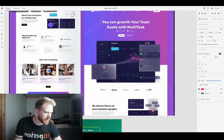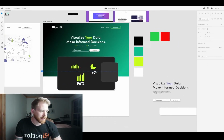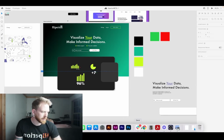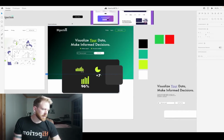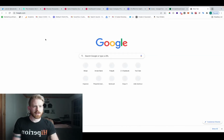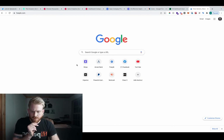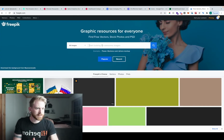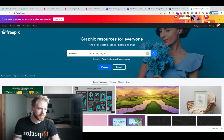So yeah, I think below that, some client logos. So let's just do... I'll probably touch on that later. And you know what? Let's go to Freepik and just grab it real quick, if my internet will let me jump over there. Let's see, mock client logos.